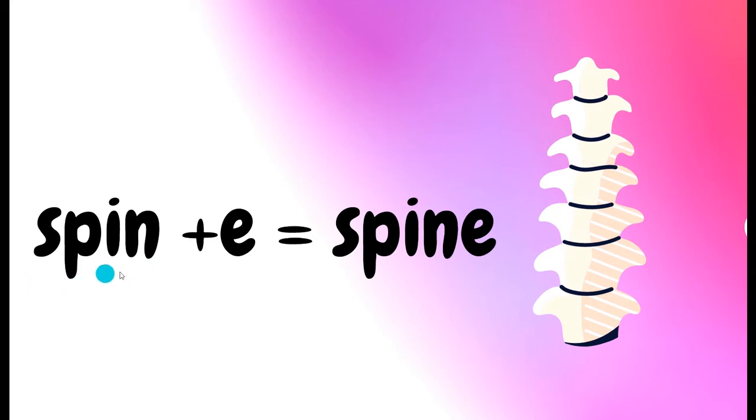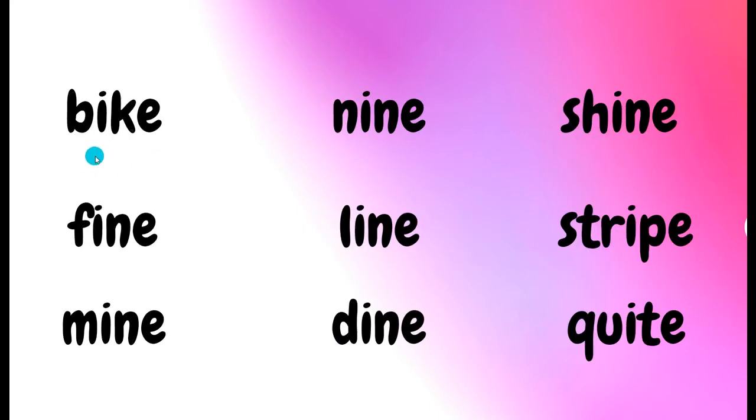S P is a blend, and in spin, the word is spin. If we add a magic E here, the word will be spine. The I has changed into its long sound. Spine. Some more words with the I sound following the magic E rule.